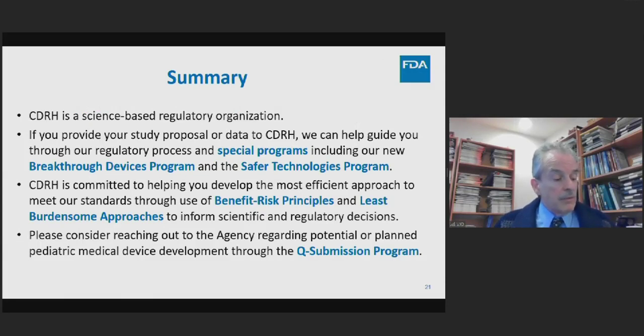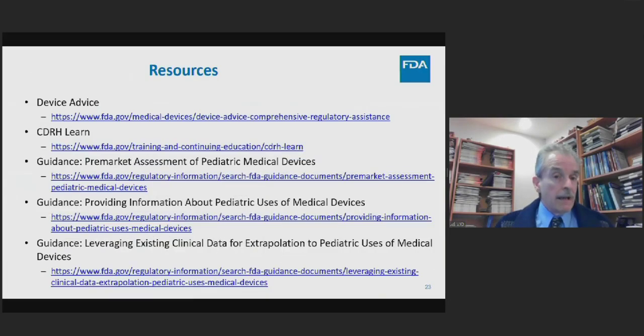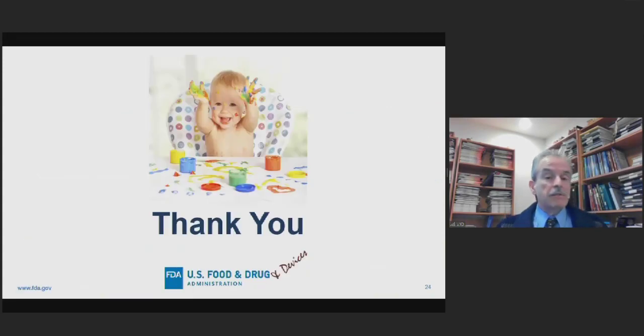CDRH is committed to working with everyone here and everyone in the audience. As a science-based regulatory organization, if you bring your data and proposals to CDRH, we can guide you through our regulatory processes and our special programs. These include our new Breakthrough Devices Program and the Safer Technologies Program. Also, consider reaching out to us early through the Q-Submission Program for assistance regarding potential or planned pediatric medical device development efforts. We're also very interested and work diligently to outreach to everyone who's developing pediatric medical devices, and here are some of the stakeholders we've interacted with over recent years. I provided some helpful resources regarding pediatric device development and regulation, and I thank you for your time and attention.